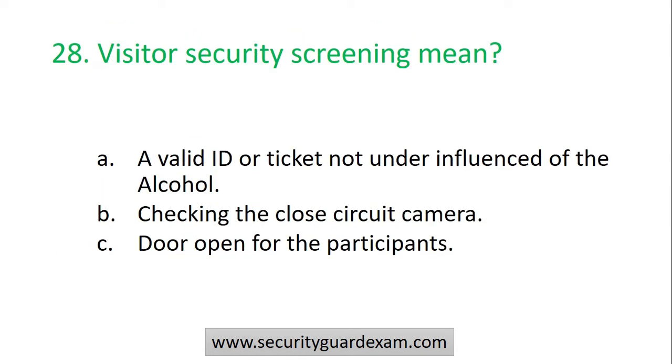Number 28, visitor security screening means: A, a valid ID or ticket, not under the influence of alcohol. B, checking the closed circuit camera. C, door open for the participant. The correct answer is a valid ID or ticket, not under the influence of alcohol, in the visitor screening at the special event.